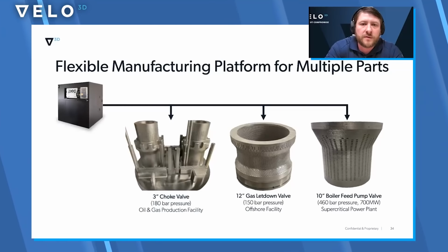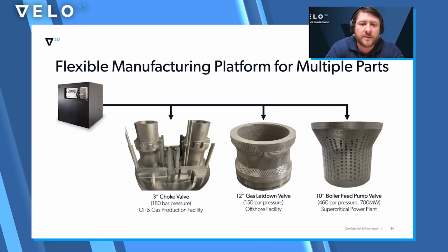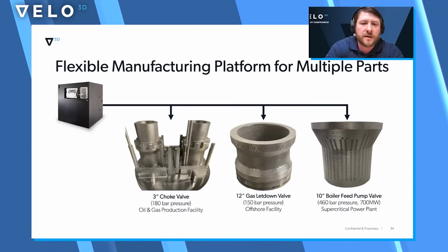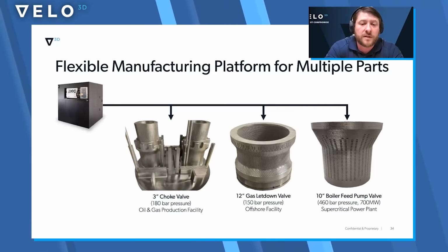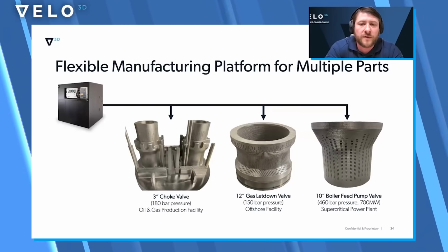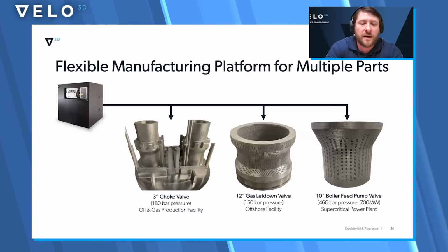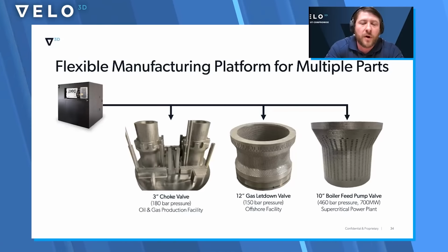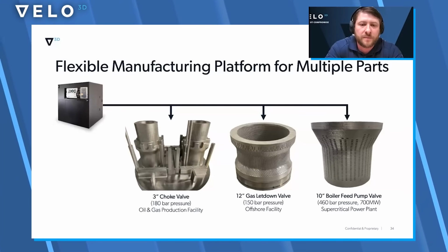And so what we've been able to do, kind of adding further context to what Steve has gone over, is you see the 3-inch choke valve that he discussed for an oil and gas production facility. We've been able to, or IMI has been able to confidently move across our network of contract manufacturers and print things like this 12-inch gas letdown valve for an offshore facility, as well as this 10-inch boiler feed pump valve for supercritical power plants, and have the confidence that the end part quality and the design is intact once complete.